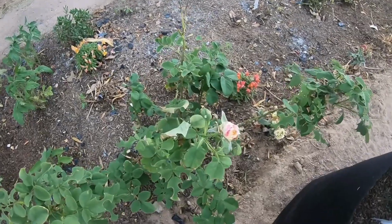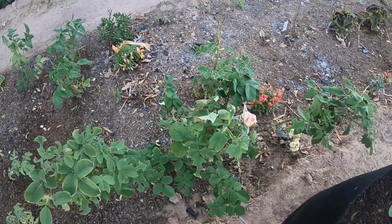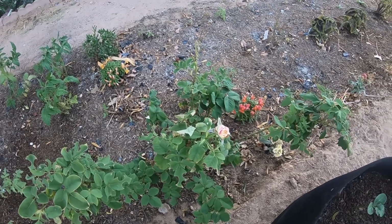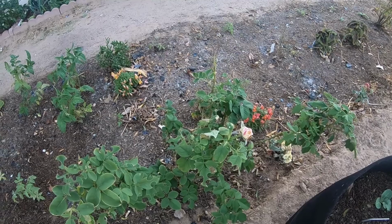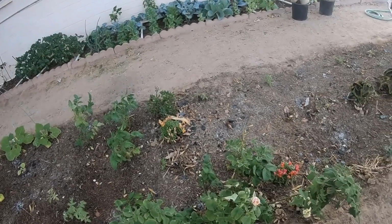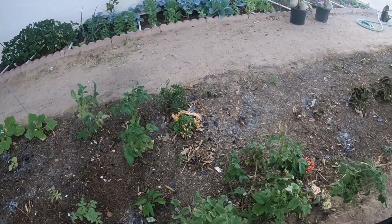So this is supposed to be my Double Delight here. This one never produced roses right off the bat versus my Burst of Joy did. And that was due to shock and a few other issues like sun damage, which I fixed temporarily with burlap, which is not a great fix, but on a budget, it's okay enough.